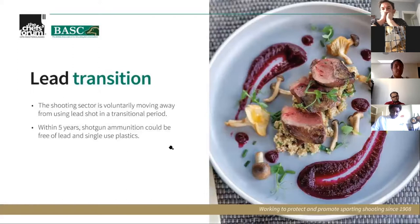A bit of an elephant in the room, and you might or might not be aware, for generations, shotguns, which are used to control pigeons, have used lead shot, so lots of little pellets. It's not a singular bullet that goes out and kills these things, we're not that good. We need lots of little pellets, and they have all been, for generations, lead. I'm not going to start schooling on the issues of lead, we all know it. But 12 months ago, we've just gone past the 12-month birthday, if you like, all the shooting organisations collectively came together and agreed a voluntary transition away from lead, which is already happening.